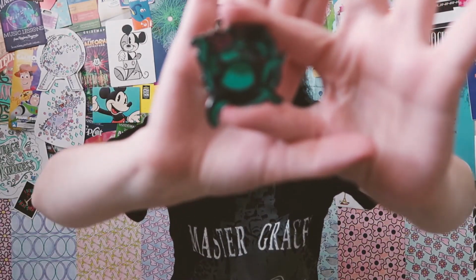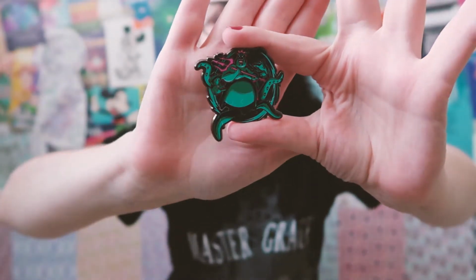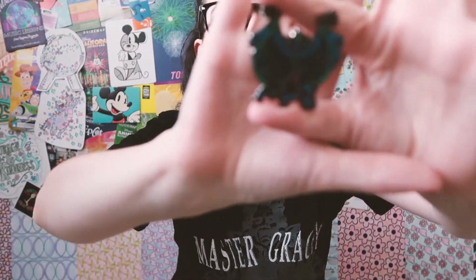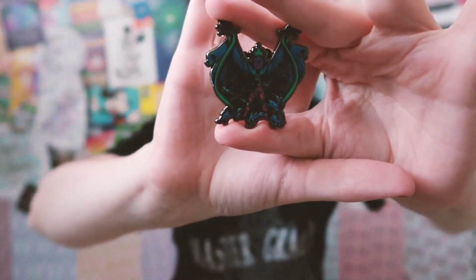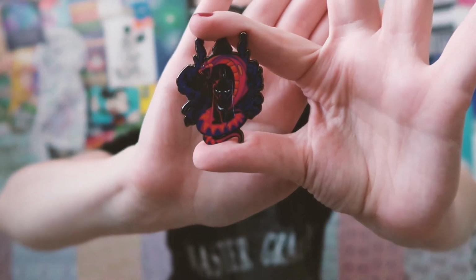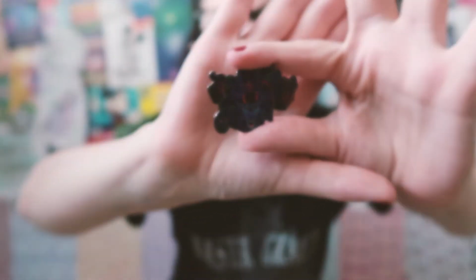So this one is going to be Ursula. This one is Evil Queen. This one is Jafar. Let me get this guy to work. Here we go. That's Jafar. And then last but not least, we have Dr. Facilier. And I liked these pins because they are not your traditional colors.